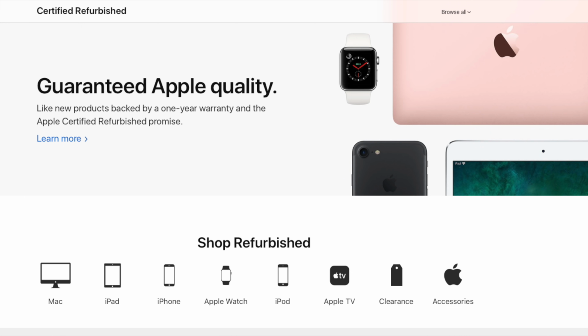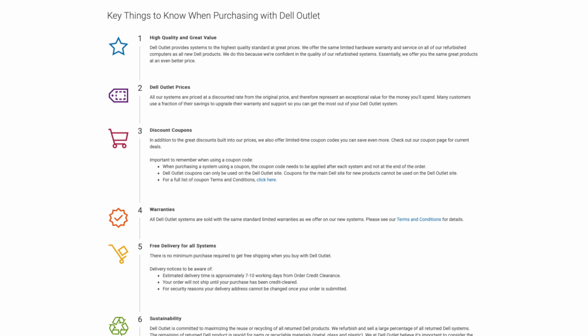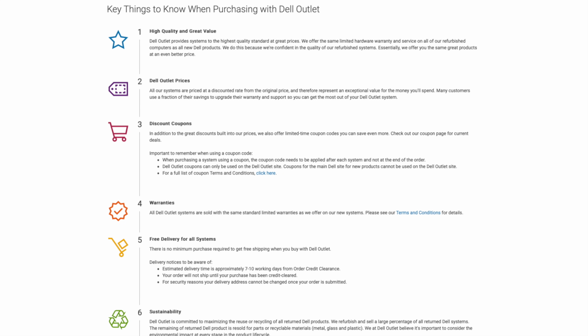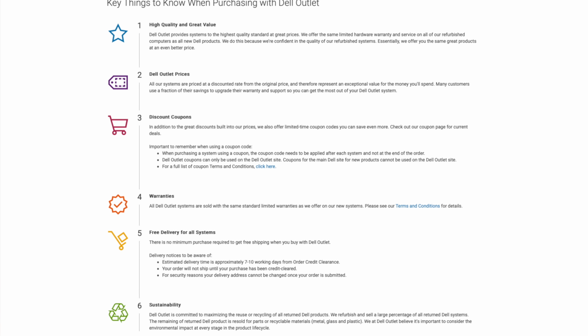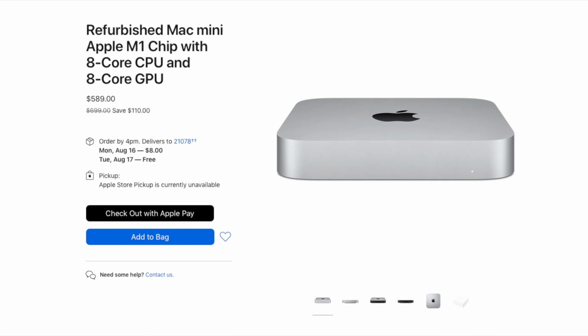I personally use both the Apple refurbished website and Dell's outlet quite a lot to potentially save hundreds of dollars on my technology, and that's a real statement. Neither company is paying me to say that. I use both of those websites pretty frequently because if you aren't looking for the most cutting edge, and sometimes you can get the cutting edge too, you can save so much money. And as one parent to another, we're all trying to save some money, right?